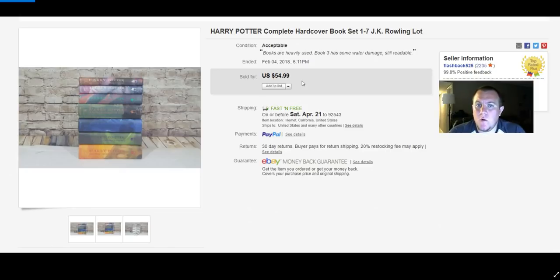So these are still worth selling, and if you do find book 1 and you don't have the rest of them, book 1, even book 2, sometimes will sell by themselves if they're a first American edition. So I think I get 25 for the first one and maybe 15 for the second one. So I like to have the set because it sells pretty quick, but if you have just book 1 and 2, you can try to sell them.